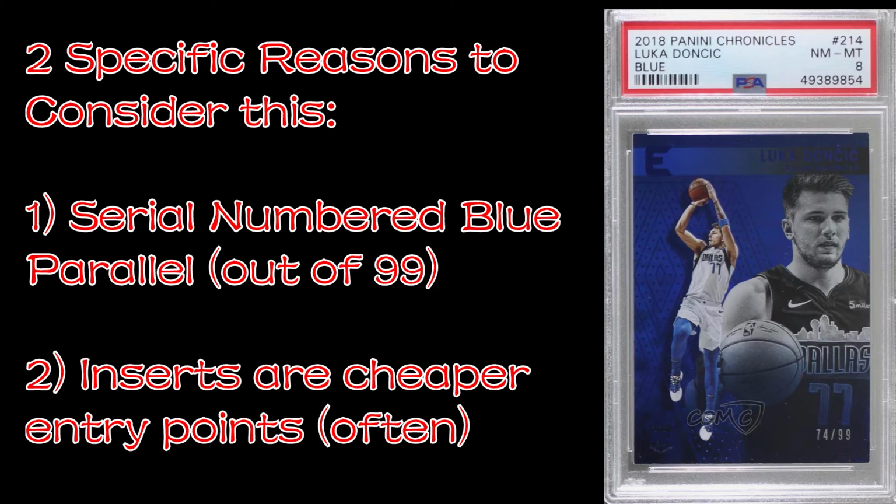However, it does mean that they can be quite a bit less expensive than color parallels and sometimes even than just the regular base card itself, despite the fact that it has a lower pop count than the base card. This means that you might be more likely to find a card that you really like from a brand that you really like, if it's a more expensive brand, but it could still be within this lower budget range if you're willing to consider inserts and not just base and color parallels.